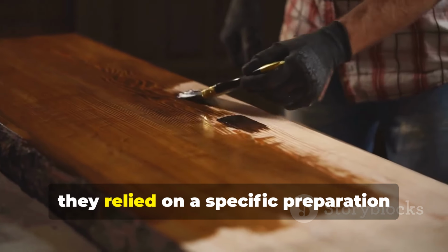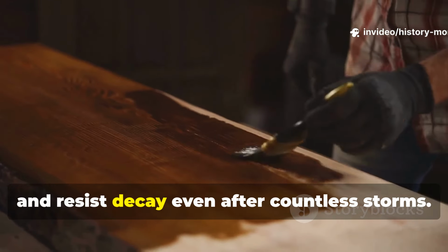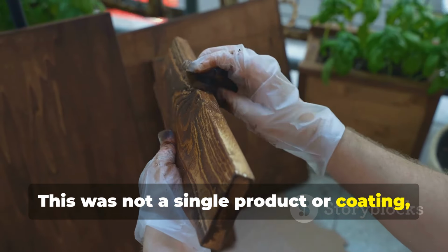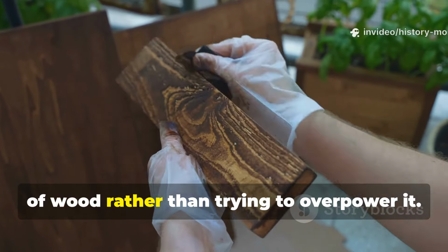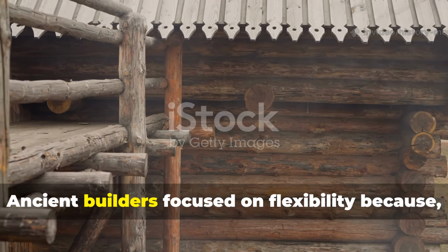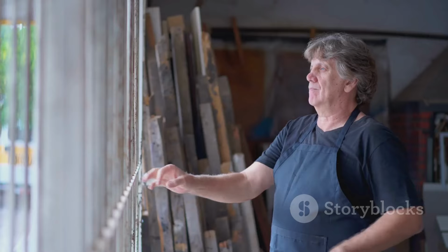Instead, they relied on a specific preparation method that allowed wood to bend, shed water, and resist decay even after countless storms. This was not a single product or coating, but a system that worked with the nature of wood rather than trying to overpower it. Ancient builders focused on flexibility because rigid wood fails first in storms.